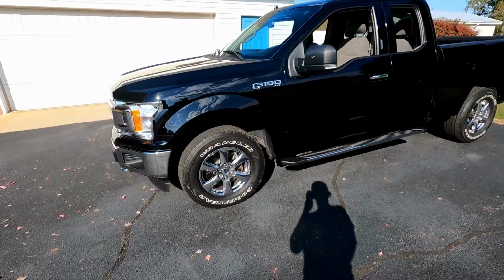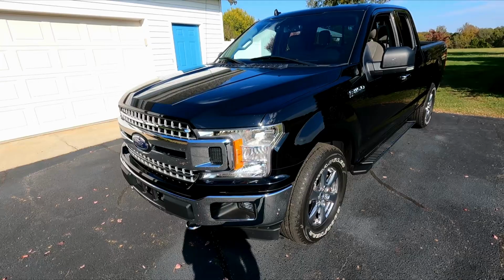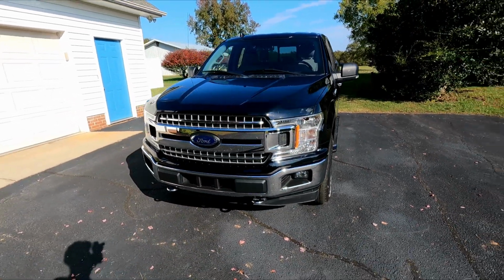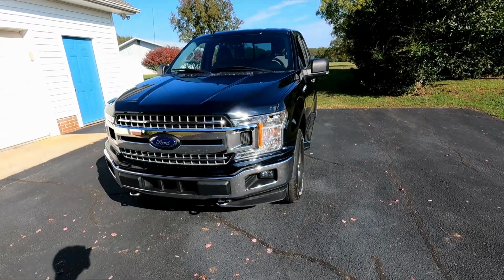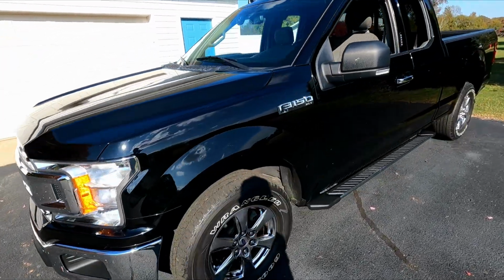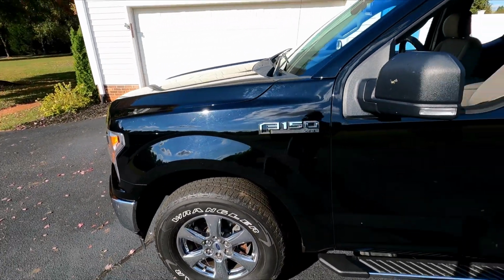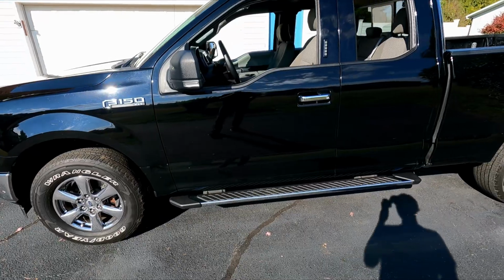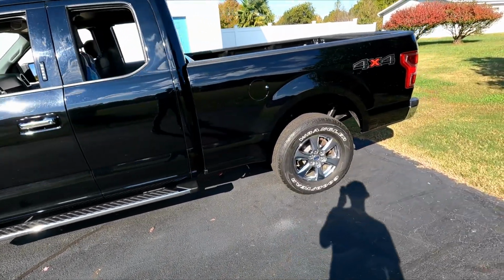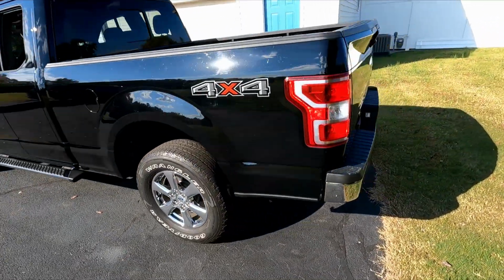But anyway, it's a super clean truck. I'm not a fan of black cars. I've had several of them, and they're a nightmare to keep clean. But this one, being 3 years old, it's still in nice shape. There's just a little bit of light scratches that could easily be buffed out. There are no dents in it, no dings in it. There's a couple scratches that have been touched up, but overall it's in really good condition.